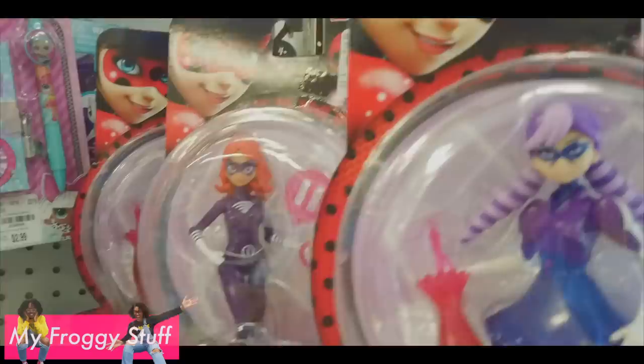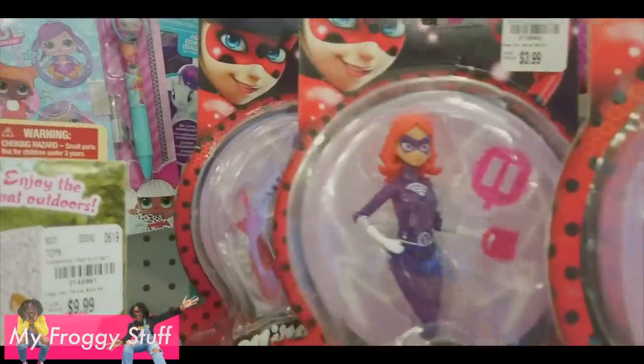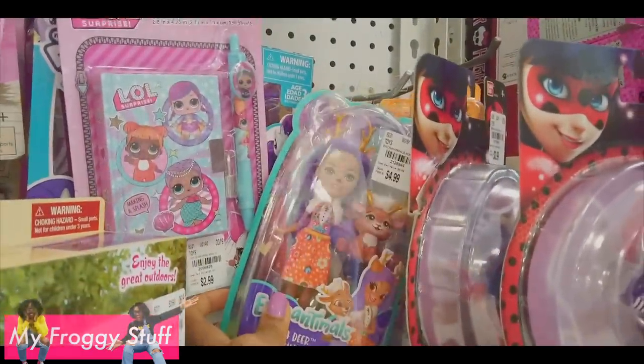Miraculous Action Figures for only $3.99. Here is Stormy Weather, Lady Wi-Fi, and yeah, that's it. Then there's like some Enchantimals in the back there. I am checking another Walmart to see if we can find more of the Wild Hearts Crew dolls. I always leave off S's. But hopefully we can find some more so we can have the whole set.